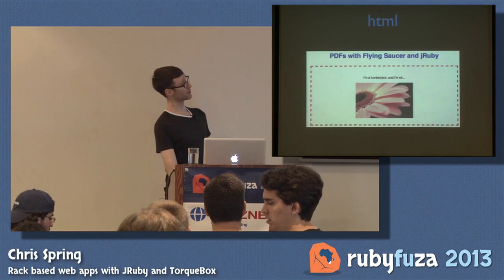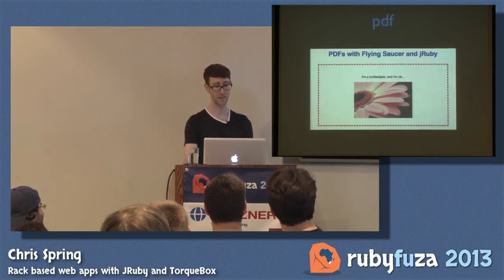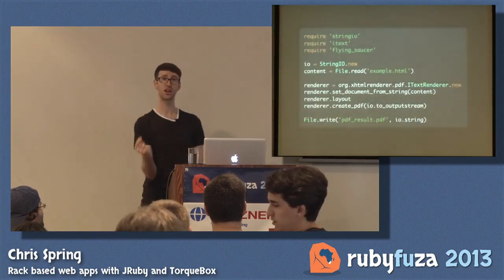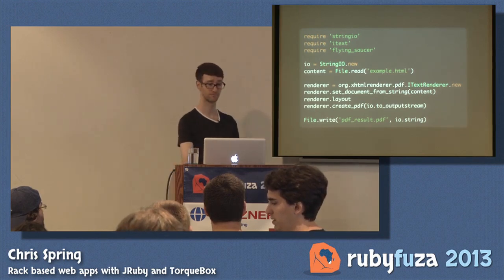So that's what the HTML looks like. You can tell I've got a design degree. And that's what the PDF looked like. So if you consider, you can shove any HTML page into that snippet of code, and it'll generate a PDF for you. That's pretty cool stuff.